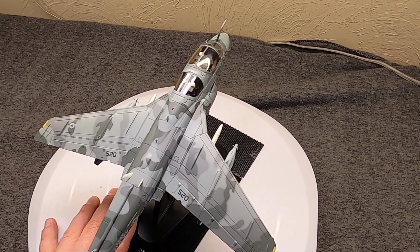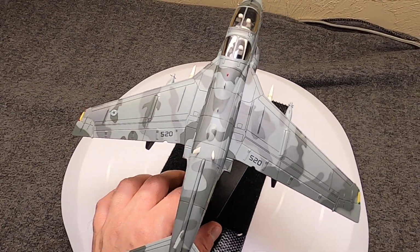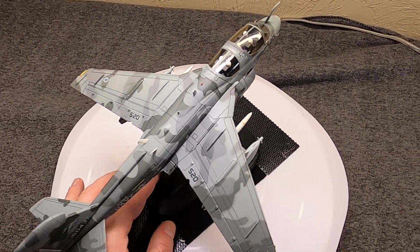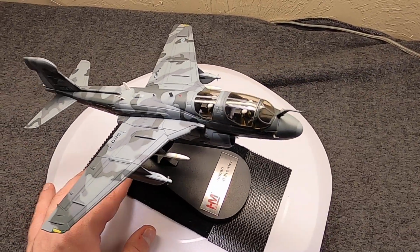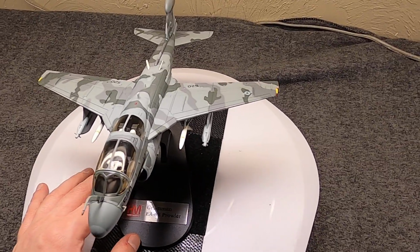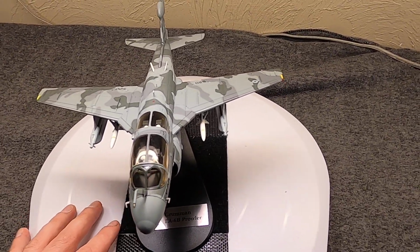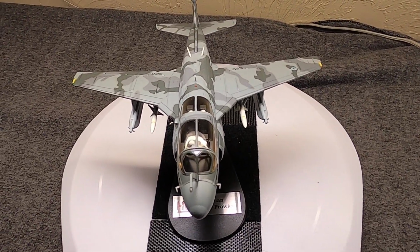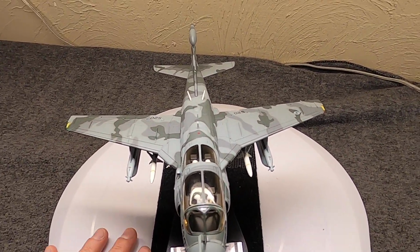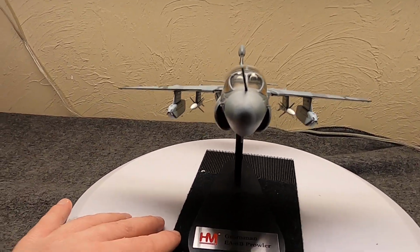and actually recently did a video talking about electronic warfare aircraft, Wild Weasels. In that one I showed you what was the first edition of the Prowler, and it was set up with 3 ECM pods and 2 fuel tanks. This model here can be configured that way.